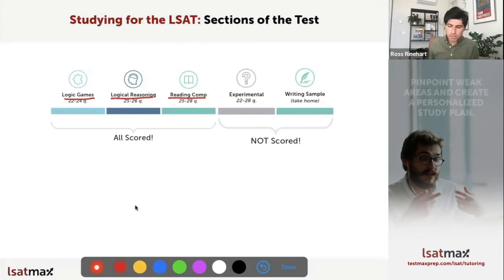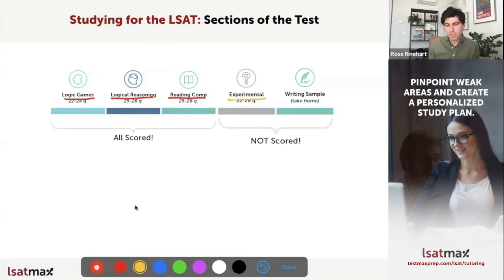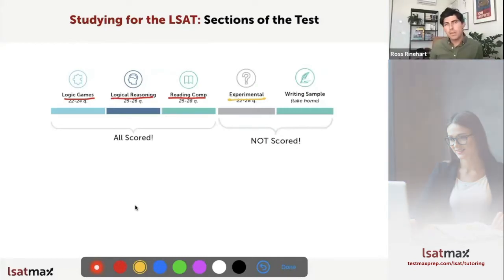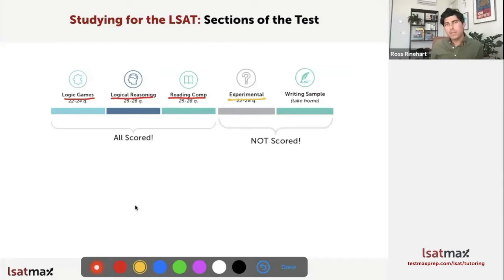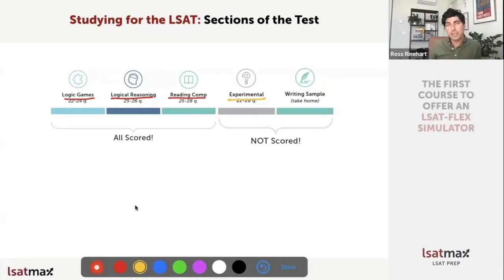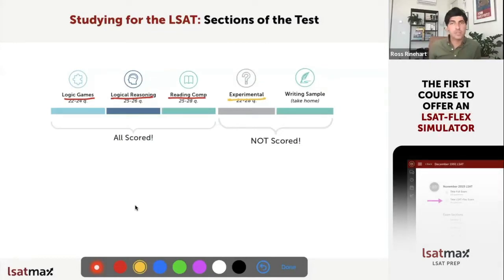Now there's also this unscored experimental section. That will be the last section that we'll be taking on test day. So this experimental section, and Anovia, this is going to answer your question actually. This will either be a second logical reasoning section, a second reading comp section, or a second logic game section. The only difference is that the experimental section is unscored.